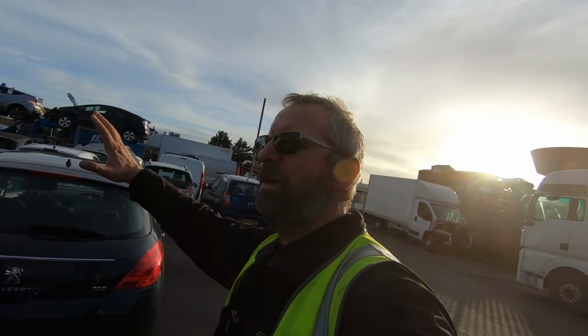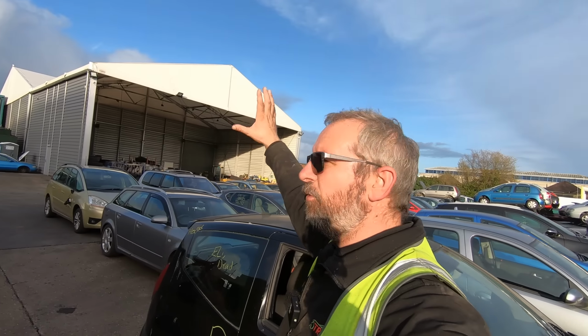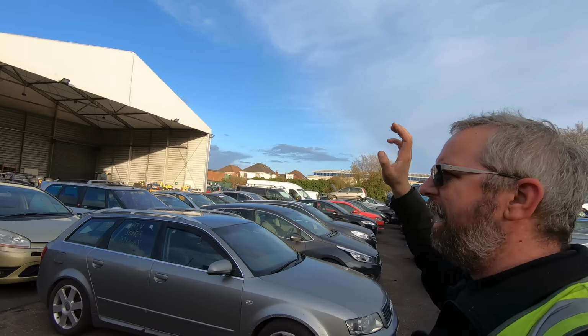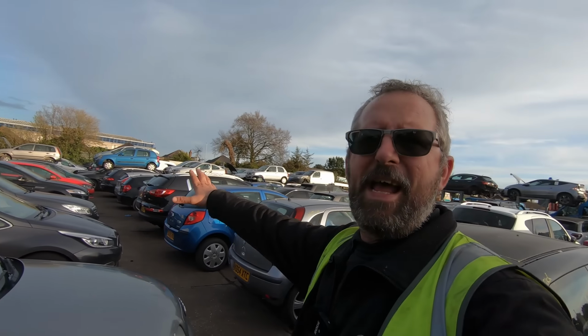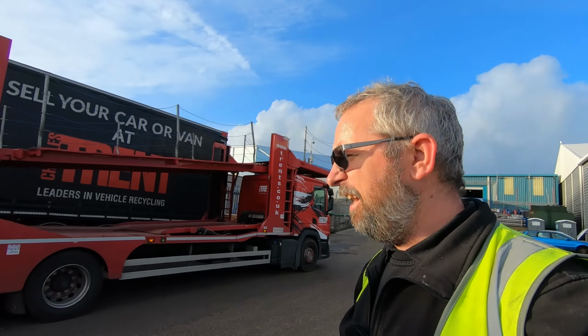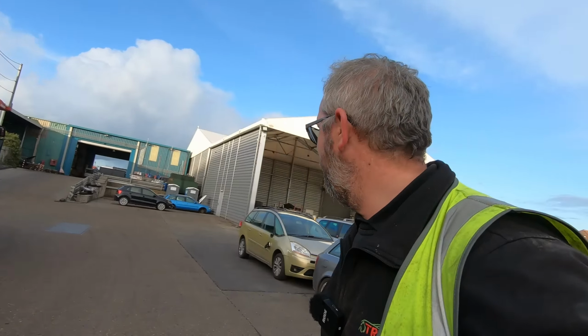Trucks all unloaded. So this is normally a really, really busy hive of activity. You've got depollute over there where the wheels, tyres are taken off, the air condition's taken out, and fuel caps taken off, batteries taken off, and all that sort of stuff. And then this is all vehicles being assessed. So this is all really busy. So when you get in the middle of the day to unload, it can be a little bit pressure on, especially if you've got queues of trucks behind you. So I just prefer this time of night. It's good.